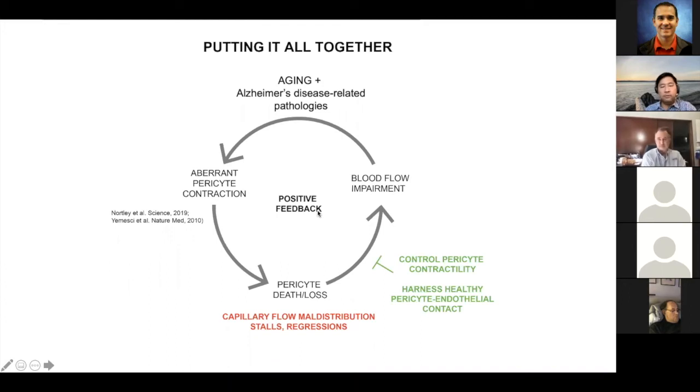And there's two things we need to do. We need to control parasite contractility, and perhaps Fasudil or something similar to that might be useful in that respect. And we're also trying to assay different types of signaling pathways that would allow us to harness parasite endothelial contact, so to get the parasites to grow faster, or maybe proliferate in order to maintain parasite coverage.